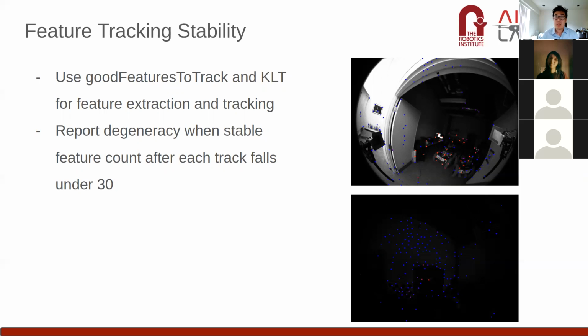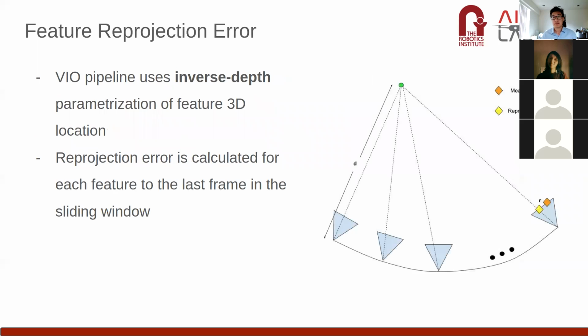So we monitor the number of well-tracked features after performing each KLT tracking between frames. A well-illuminated and textured environment should have over 120 features in a frame, and if the number falls under 30, we consider the VIO results to be not well conditioned. These thresholds are set from our experience.